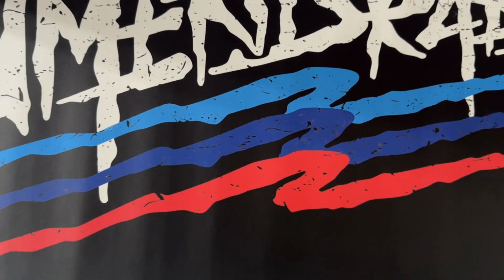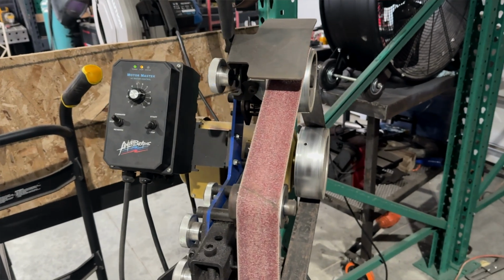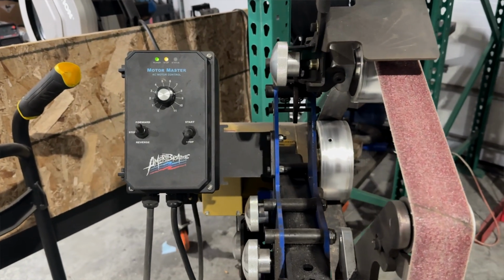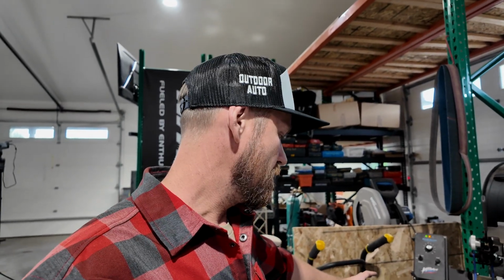The Ameribraid grinder. This thing is top of the line. The price tag on it probably reflects that, but it's worth every penny. Every single component of this thing is basically perfect. They have fantastic support if you do ever have a problem. We use this every single day.